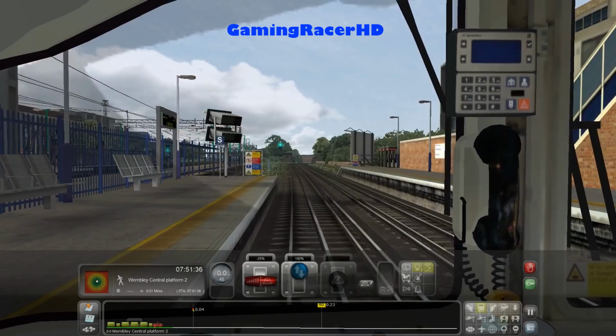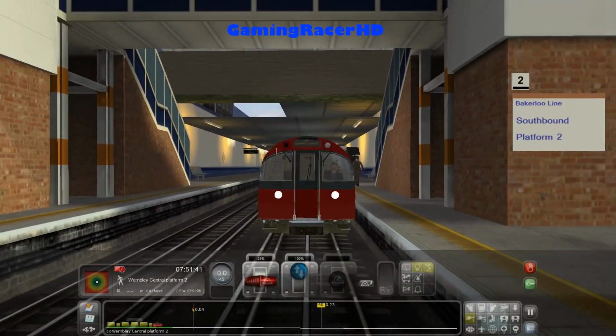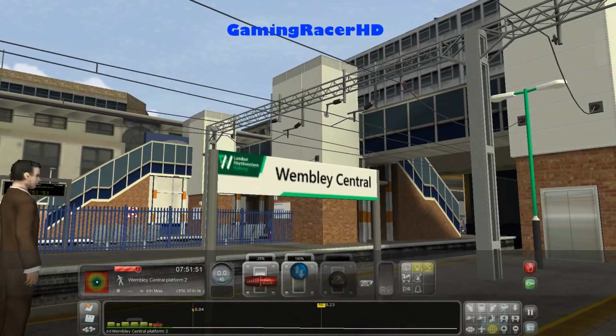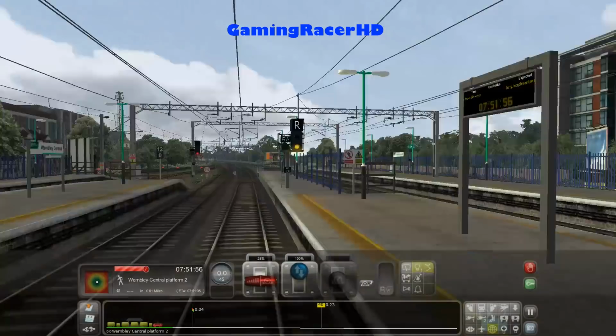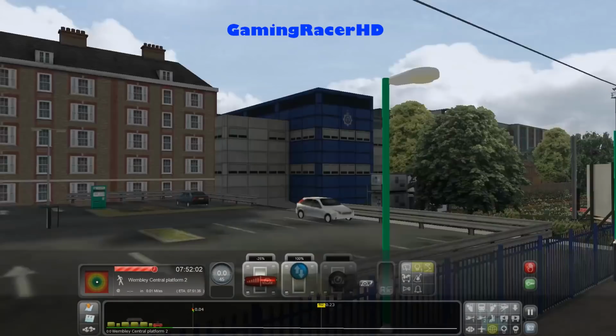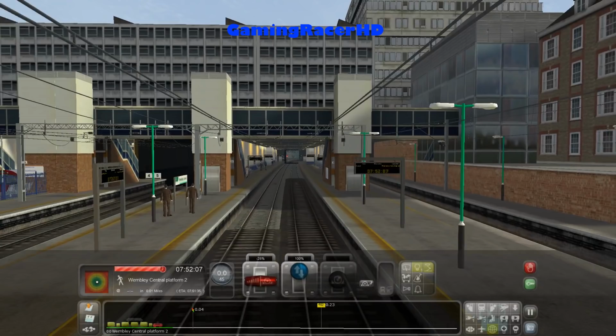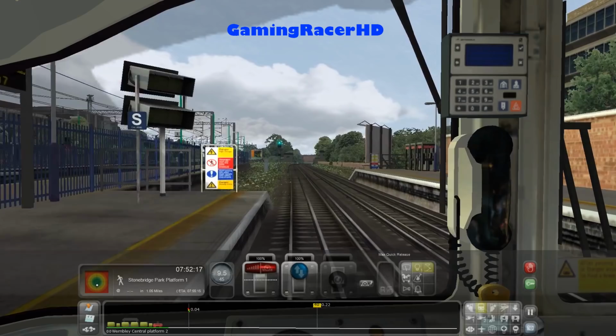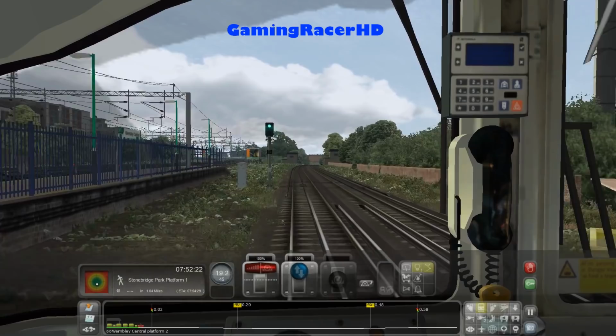But this is Wembley Central. Change here. Head over to platform 5 and 6 for Southern services. London Overground, Wembley Central. My graphics settings are low, that's why it's quite blurry, if you are wondering. I've changed this pole to a nice green colour, which is really nice. I'm assuming this terminating platform is for freight trains. You can only assume that's the case. Anyways, next station is Stonebridge Park, where some Bakerloo line northbound services do terminate.